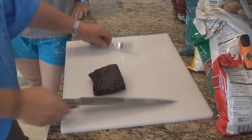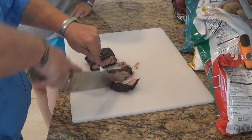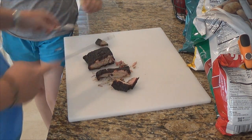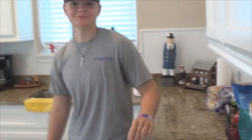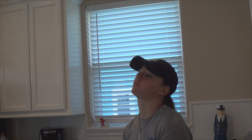Anyway, guys, hog zone, and we're gonna pig out. Let's see what this looks like. Not much fat on there. There you go. Try that. Let's see her reaction. See how good. Taste test. Taste test. You good? Mm-hmm. That says it all right there, guys.